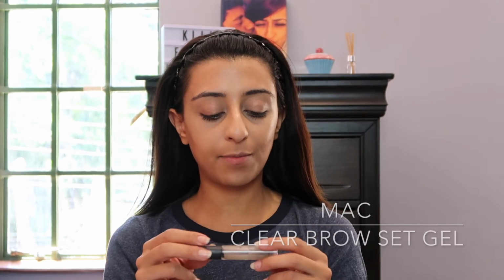The concealing is done. Straight after concealing, I usually jump straight into my brows. What I start off with is setting them first with the Brow Set by MAC in clear, just so I know where I want to line. It's just so hard to get them to stay where I want, so I first start off with the clear set brow gel, and then I know the bits to fill in.